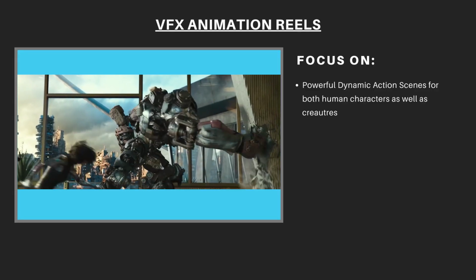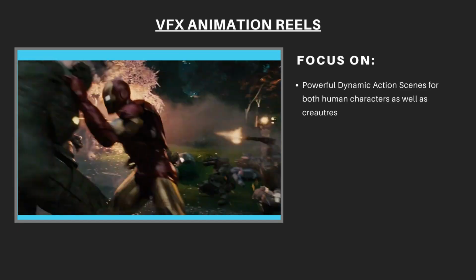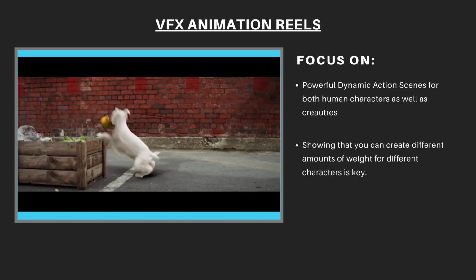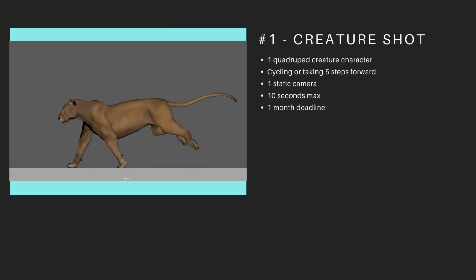For VFX studios, you really want to focus on powerful, dynamic action scenes for both human characters as well as creatures. Showing that you can create different amounts of weight for different characters is really key for this. The first shot that I would recommend is a creature shot. And a catwalk or run is a really good starting point for you.